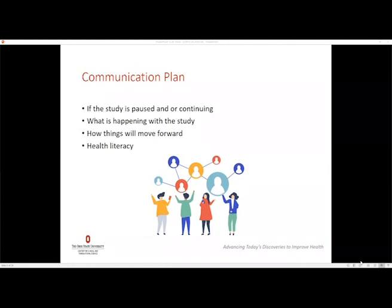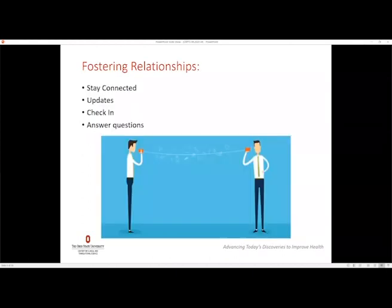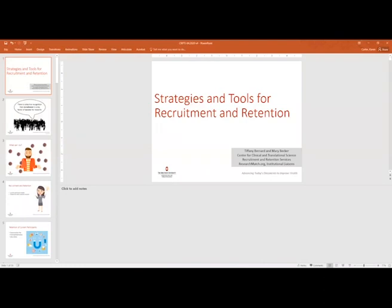Or you might be reaching out at certain intervals to give your participants or your volunteers updates on the status of the study. So it's important to stay connected with your participants throughout the length of the modified operations.